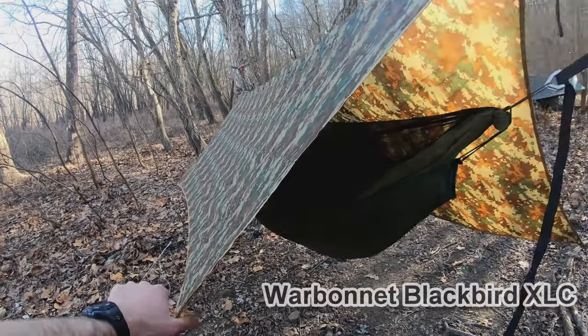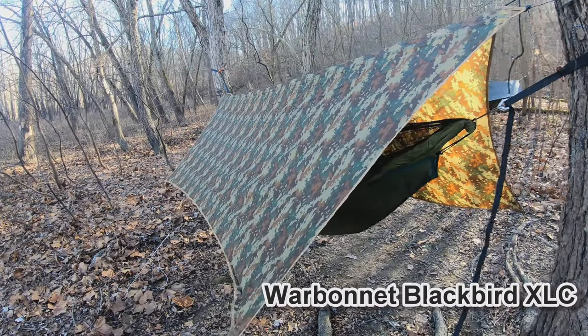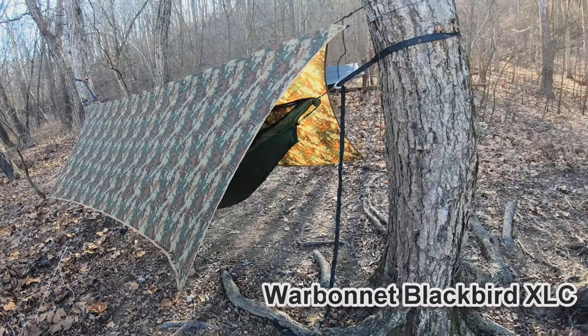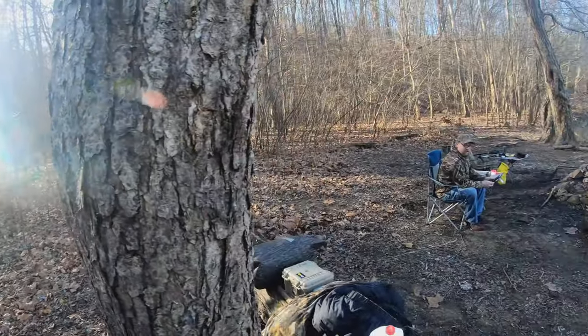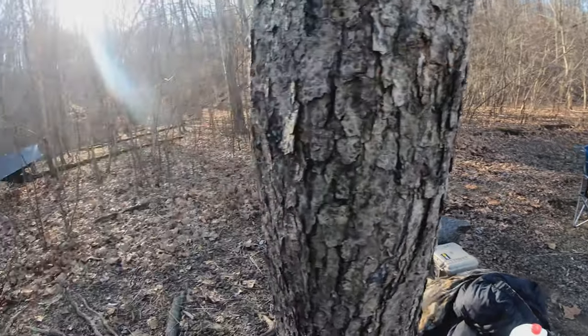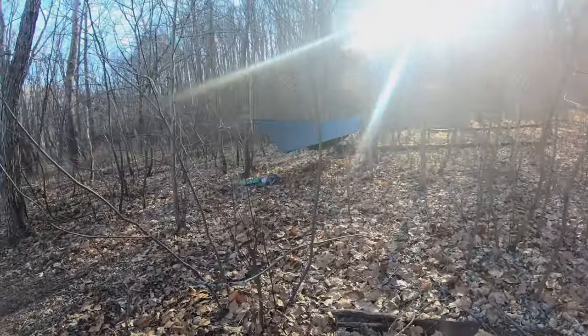This is my war bonnet hammock with an Eno rainfly. And I already forget Bo's hammock brand, Bo. Mine is a Dutchware Chameleon. Dutchware Chameleon. Let's go check that out. With a Hennessy hex fly. If I can remember all that.